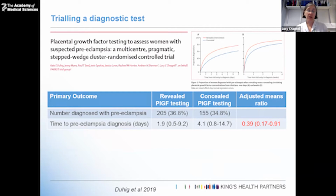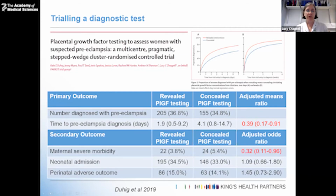And so it was an interesting experience looking at revealed versus concealed, showing that we halved the time to diagnosis when measured in women with suspected preeclampsia, and that we also significantly reduced one of our secondary outcomes, that of maternal severe morbidity. So this was important because it wasn't just that the test was good, we also showed that the clinicians were somehow acting on the results, and it was making an impact on downstream clinical outcomes.